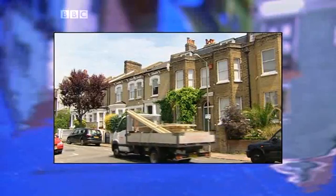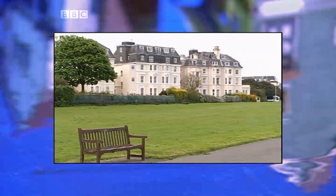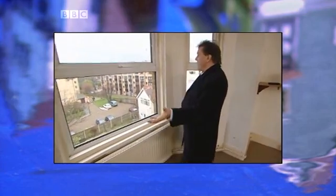In Balham, London, this property alerts my instincts to a possible great find. That feeling is a good feeling. I like it. And this flat in Folkestone, Kent, leaves me feeling very liberated. If you can stare out on that, you're never going to feel like you're closed in.